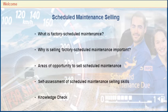The course provides you with an overview of areas of opportunity to sell scheduled maintenance. Sticking with the maintenance schedule listed by the vehicle manufacturer is a good way to earn the trust of customers. Scheduled maintenance also gives your team the chance to find other work vehicles need that customers may not be aware of, such as worn brake pads and suspension parts. The course also includes a self-assessment that helps you evaluate your scheduled maintenance selling skills to help you improve your shop's workflow and profits.